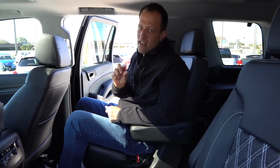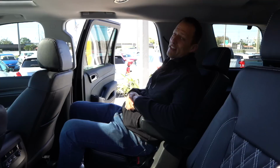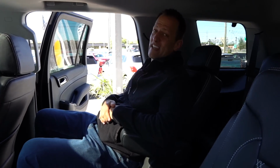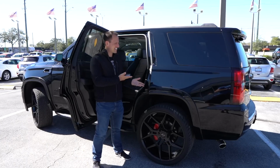It's almost there, guys. It's almost there. If it was just a little bit wider, this would be a perfect captain's chair armrest. When it comes to reclining the seats, that's really what it's all about right here. Just chill and just eat your Twinkies and get to your destination. That's what it's all about. But why don't we go ahead, check out that third row and see how much space there is for grown adults.